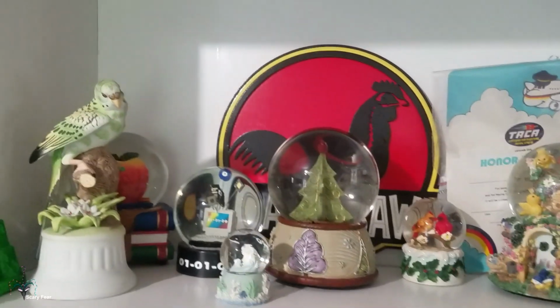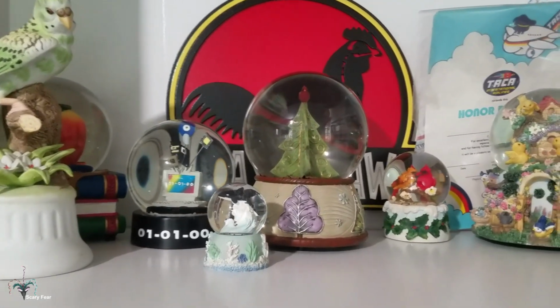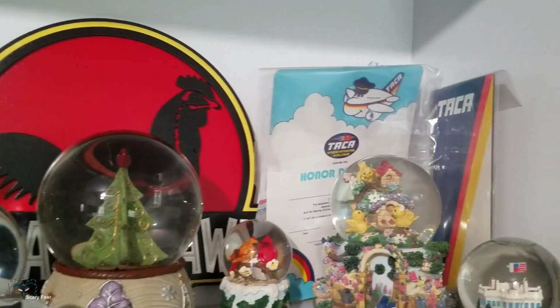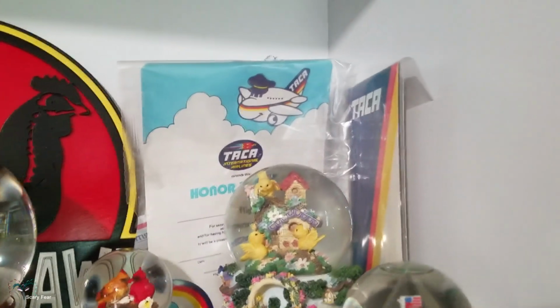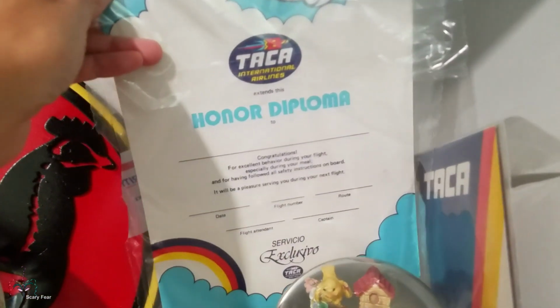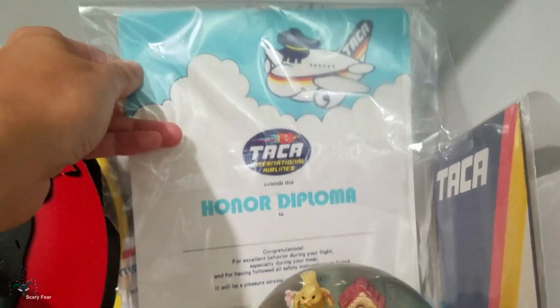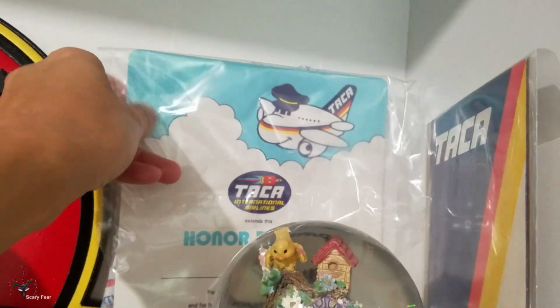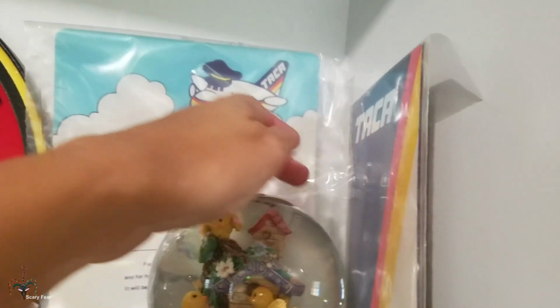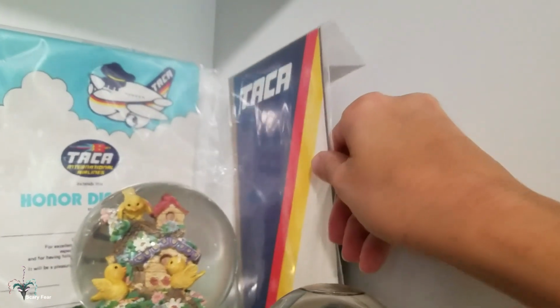Alright, lastly is this shelf that's above where my Taka plane is, my 200 Taka plane. And since I like that airline so much, it's a shame they're gone now. I've got this little honor diploma that they would hand out to kids for being quiet and being good on the flight. And I was definitely one of those kids that behaved, that other adults were always so happy with me. Made my mom pretty proud.